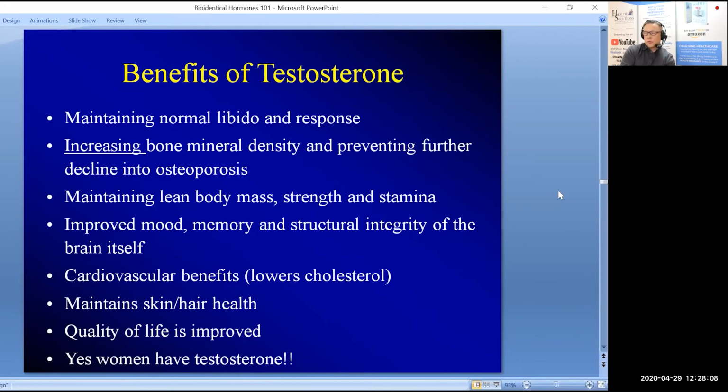Testosterone. What if we had a drug that could decrease depression, increase energy, increase libido, increase muscle mass, decrease weight gain around the middle, decrease cholesterol? Let's see, what else, Carl?